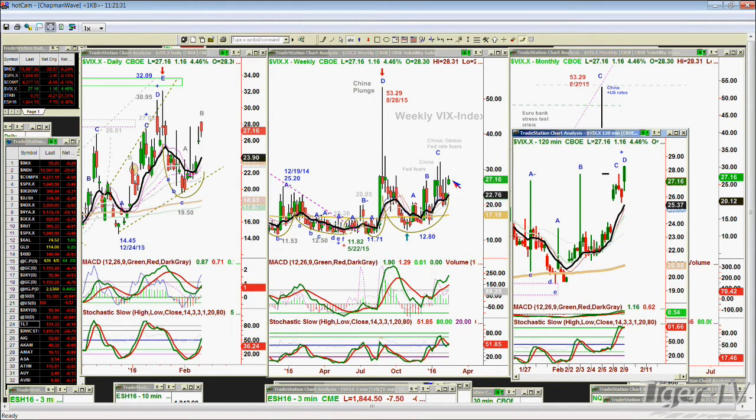So this is going to be very important, that the VIX volatility index is in leg D right now, and 81% in the stochastic, and the MACD still looks good. It's imperative that there's some kind of a pullback in the VIX starting right now. In fact, as we speak.